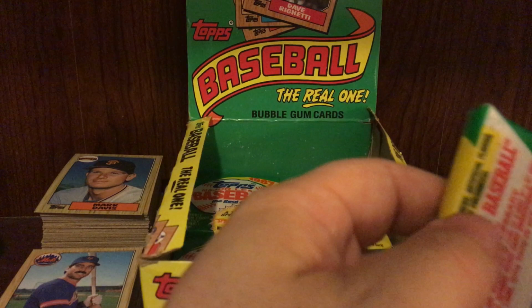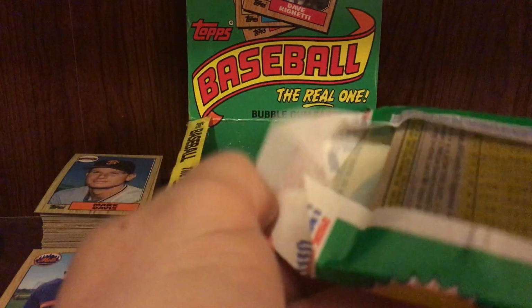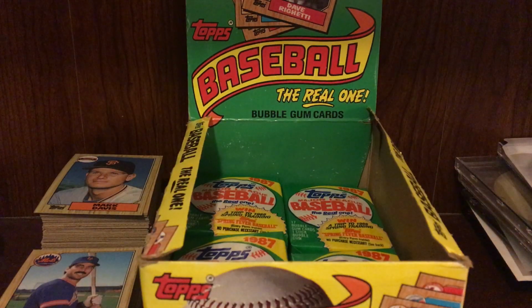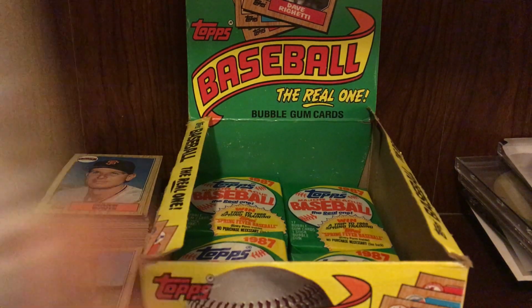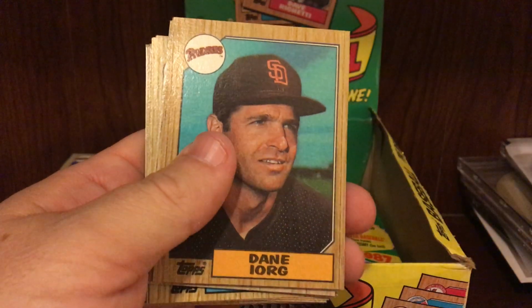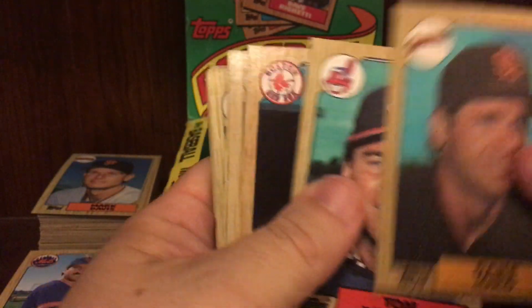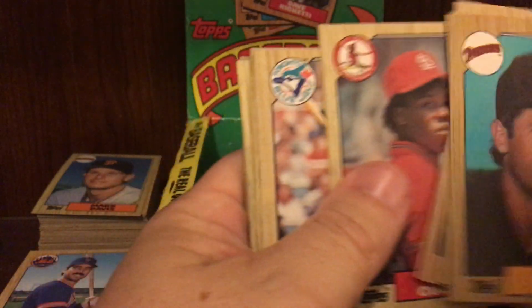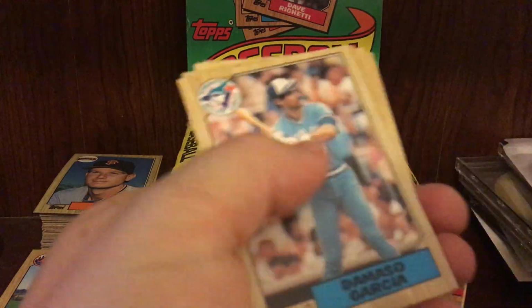Alright, I don't think these cards appear to be resealed. Sometimes you buy these old boxes of cards where collectors or sellers open up packs, take out the hot players, and resell them back. So Phil Niekro, it's kind of oddly centered. But this doesn't appear to be the case. Alright, there's a Vince Coleman. That is a Vince Coleman third year card.